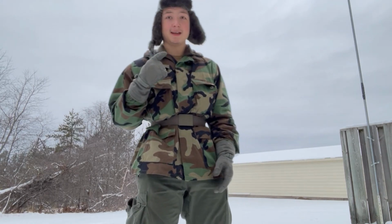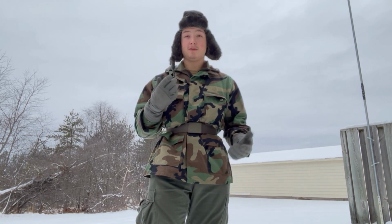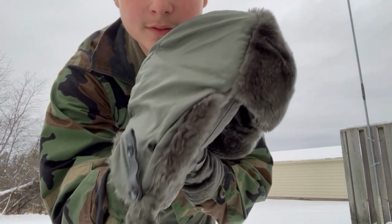The outside of this hat is made of a 100% nylon twill. The lining here is 70% acetate and 30% wool, and it is very warm. And if you get too warm, you can put it up here and you can button it. So here's what the hat looks like up close. Very nice.